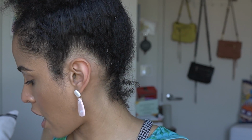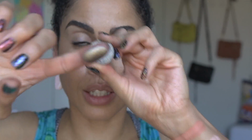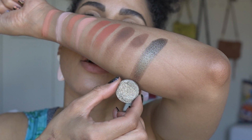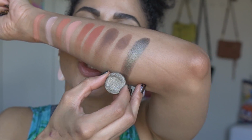The metallics are the same, so with that said, I'll just swatch one round of them. Ooh, this shade right here, Peach Harvest. Look at that shine. Oh, this is such a unique shade. It's like a gray, what is in here? It almost is like a dirty gray olive.